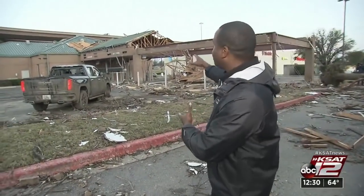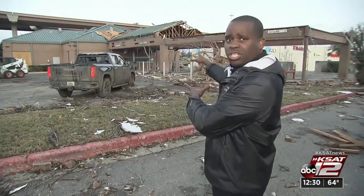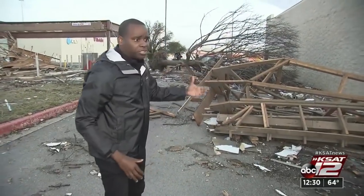Destructive tornadoes tore across the region and damaged homes and businesses, including this bank building just behind me here. You can see the drive-through awning was torn away. Look at all of the twisted metal there, a destroyed pickup truck still in the parking lot. And when you look around, there's even more devastation. Large pieces of wood and also bricks left littering the parking lot. These are the types of things that were flying through the air when these tornadoes moved through Round Rock here and other areas across the region.